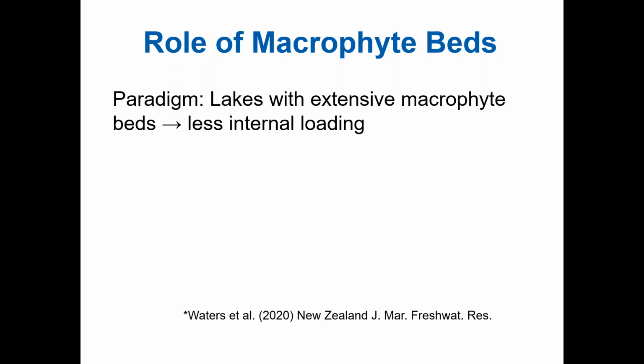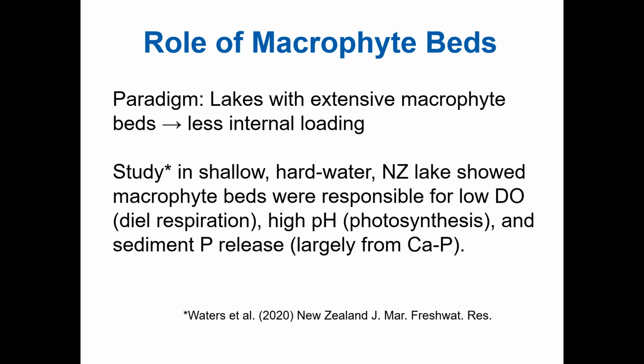I want to talk about a few paradigms here. There's a general feeling that lakes that have extensive macrophyte beds are not going to be as problematic with internal phosphorus loading. But in fact, a recent study done in New Zealand showed that macrophyte beds were responsible for internal loading, because during the evening, you have a lot of respiration going on and the dissolved oxygen concentrations are driven down. During the day, when there's sufficient light, the photosynthesis drives the uptake of dissolved inorganic carbon, and the pH increases. And the combination of this results in a fair amount of sediment phosphorus release, in this case, largely from apatite, calcium-bound phosphorus.